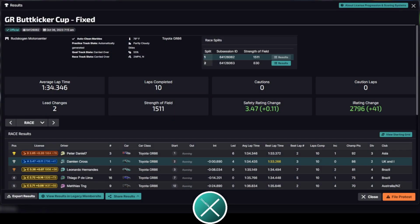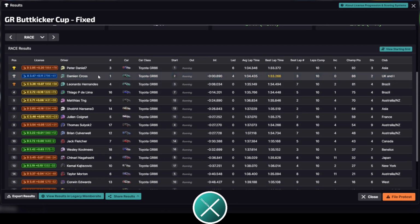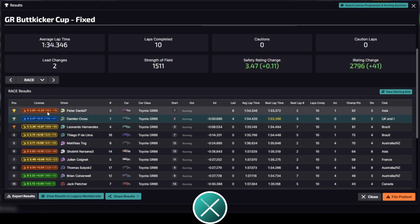Okay, quick look here then at those final results in the GR Buttkicker Cup fixed. The thing that stands out for me, double green. We always want a double green. So of course we finished P2, the bridesmaid once again. But I'm not too unhappy about that. Now Peter, coming up to 2k now. I think he's quicker than that, so I'm sure he'll rocket beyond that. But we managed to get the fastest lap, which is great, at 86 championship points.